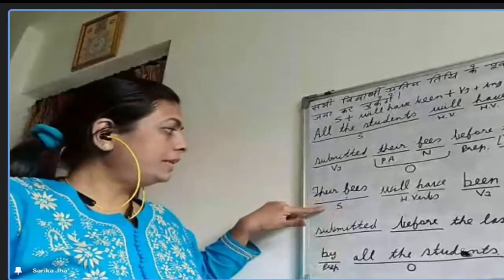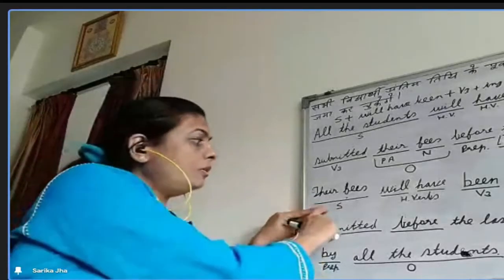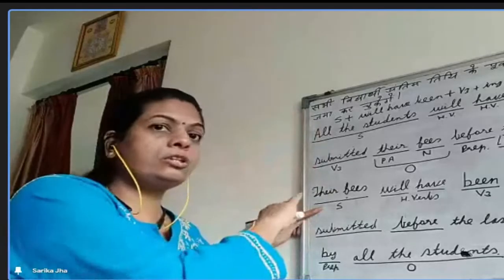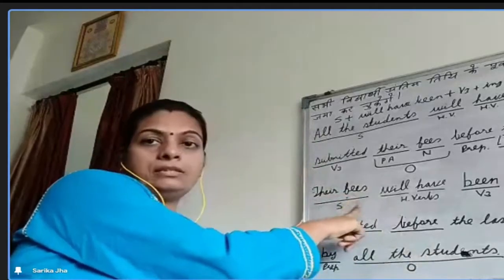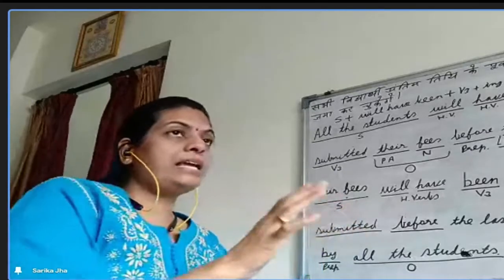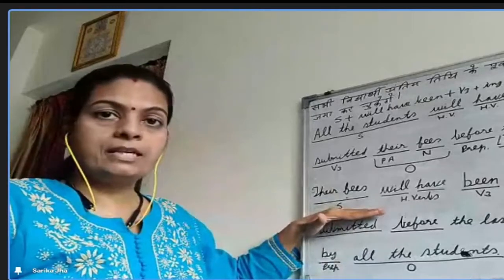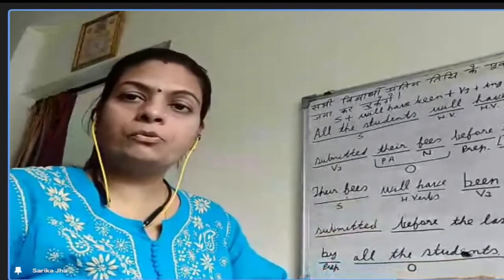But bhaiya, there we are putting fees in the plural. Their fee will not be just one, because so many people will not submit only one fee; many people will have many fees. That's why I am putting fees as a plural subject. If we were talking about two fees of one person, we could write fee here. But we are talking about all the students, so all the students are the plural number.